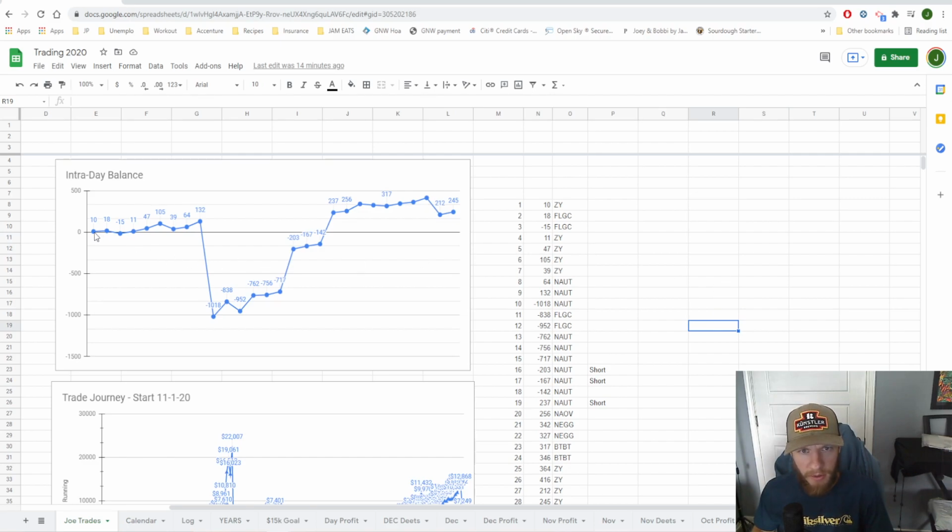But anyways, today we started off and got a few trades under my belt. About 9 trades before I had an absolutely horrible one with NAUT. That one just blew me out of the water, and I was thinking I'd have to close out the day red, but I came back, stuck to the market, and was able to claw out of it and go green. So I'm happy with that.